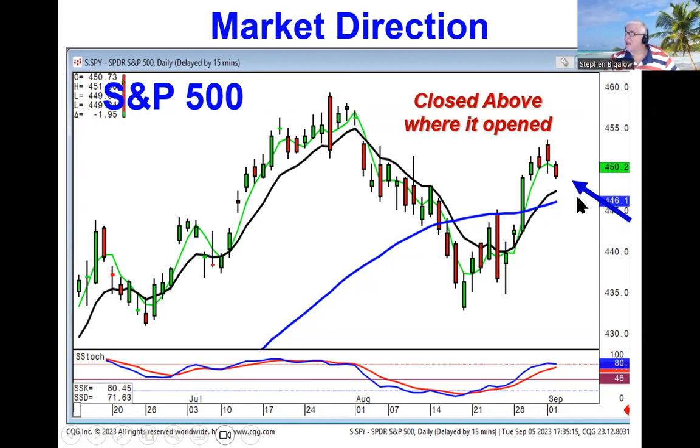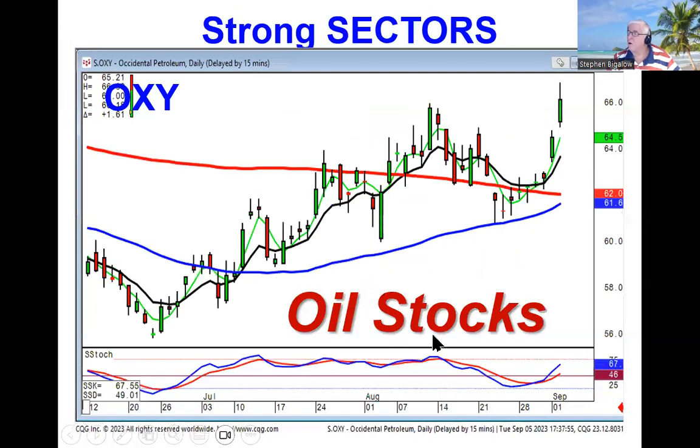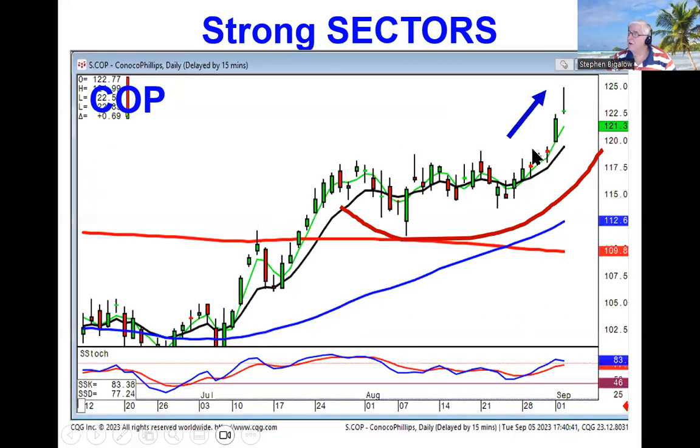This allows the candlestick investor to identify which sectors are acting strong and which sectors are acting weak. Right now, the oil stocks are moving. You can see Occidental bouncing off the 50 in this uptrend, doing a J-hook pattern. Same scenario on ConocoPhillips. You can see the fry pan bottom, and then look at your best friend signal.